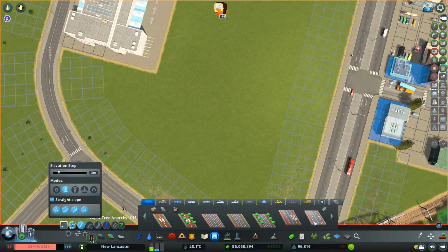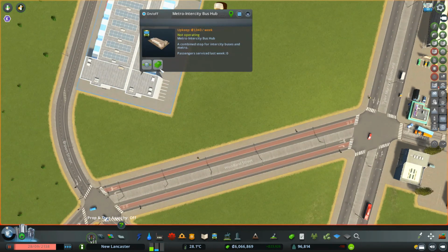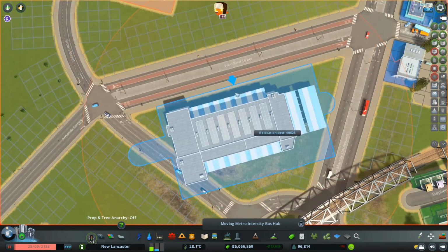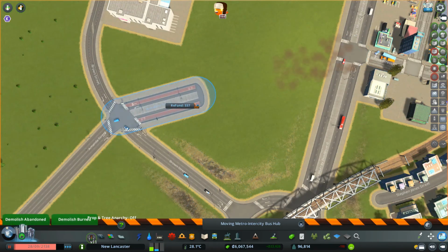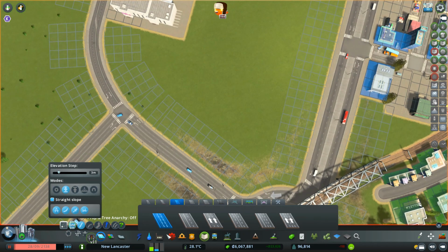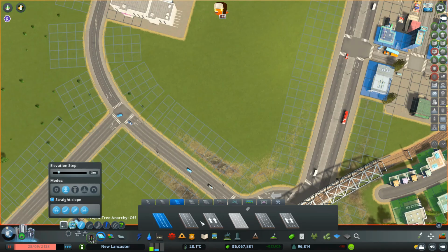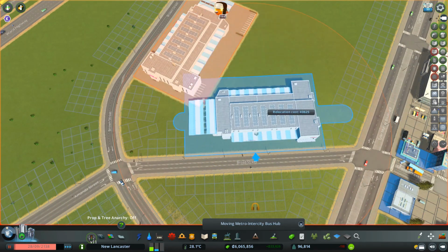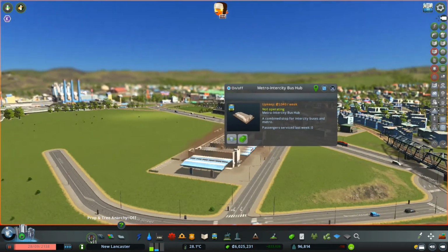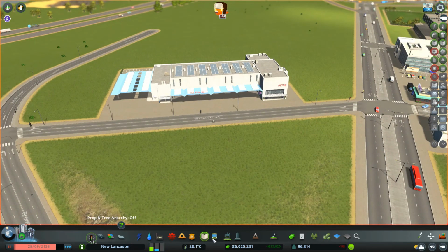I wonder if they can connect to this one. It can, okay. But what's the point? Because a bus won't be able to go in between the two. We can just put restrictions on the road. Let's take this one. And we'll place it down right in the middle here. That looks to be about the middle. Oh, I'm so excited by this. This is fantastic.